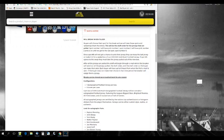After all the jerseys are pulled, the drafter will give their email where the breaker will send out the jerseys pulled, the draft video, and the draft order so the buyer can make their pick. Each buyer will have up to 6 hours from when the first email is sent. If the buyer does not make their choice in that time period, the breaker will assign them a jersey. Breaks can be moved up or pushed back.